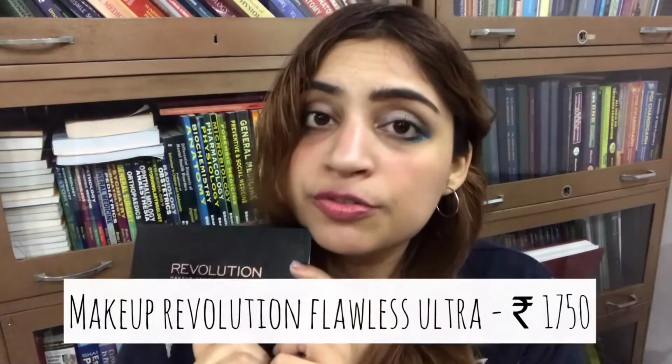Now moving on to the fourth palette, which is like my love, because I've been using it. I've used it for 1.5 years. That is the Makeup Revolution Flawless palette. So this palette, moving on with the price range, it comes for like 1750 rupees. It is the Flawless Ultra Shadows. Now Flawless 3 and 4 have also come. So the fourth is the latest one, but this is the Ultra one. It comes with a huge mirror, and as you have seen, I've used it a lot, and the shade is buttery soft. And can you see the pigment?